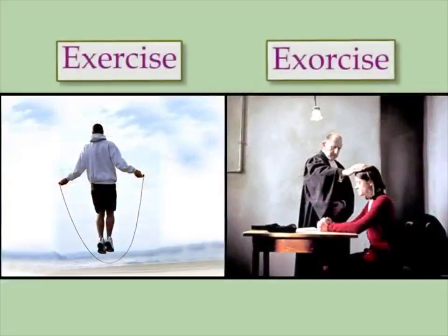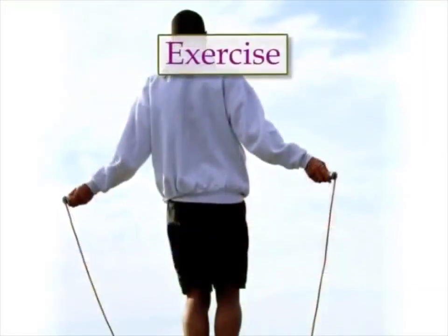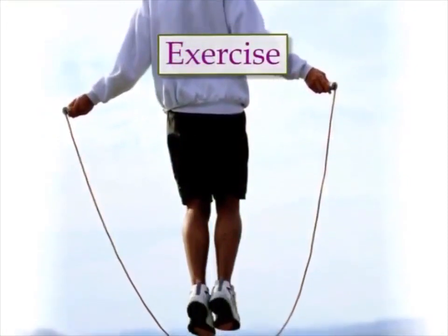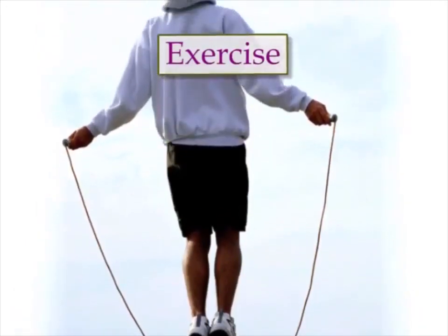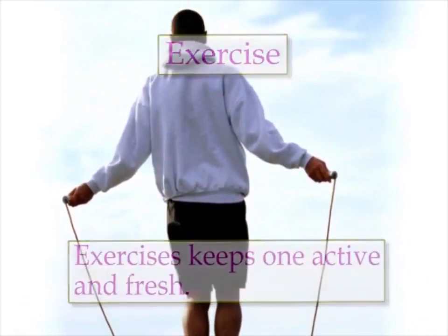First, exercise. Second, exercise. Exercise is a physical activity or to do physical activity. Exercise नो भाव है शारीरिक क्रिया ਜਾਂ कसरत करना. Example: exercises keep one active and fresh.